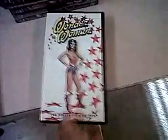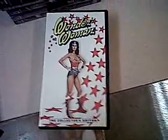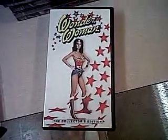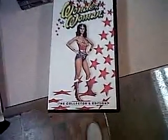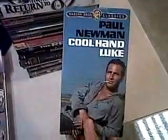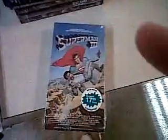Next one I got here is Wonder Woman, the made-for-TV movie, the collector's edition. This was $3. So yeah, that'll go good with my DC stuff. But yeah. Next movie I got here, Cool Hand Luke for $1. Pretty cool. Next one I got here, Superman 3.